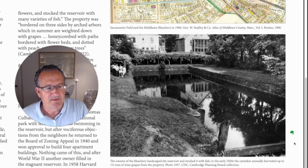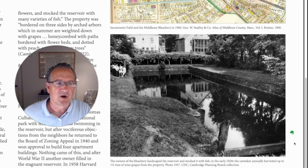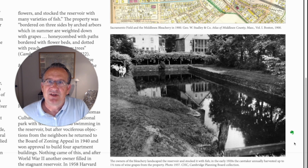And here's a picture of it in the early 20s. And if you can believe it, they once harvested up to 1.5 tons of wine grapes from the property. Actually, this photo is from 1937 of the reservoir at what is now Sacramento Field. So there's some real history to the field.